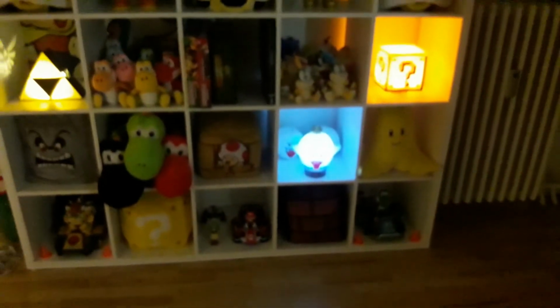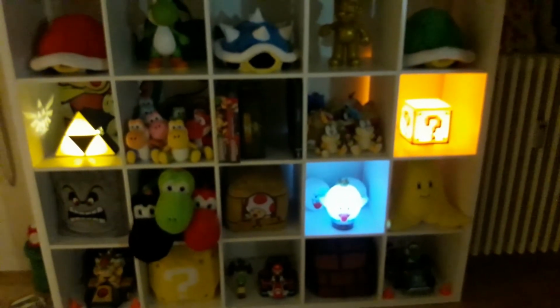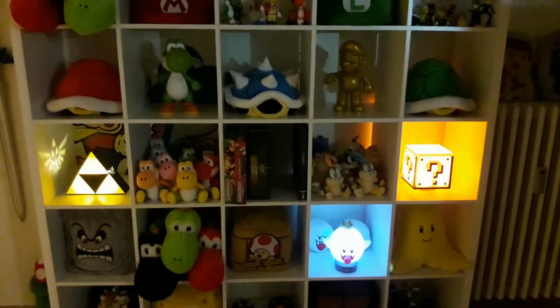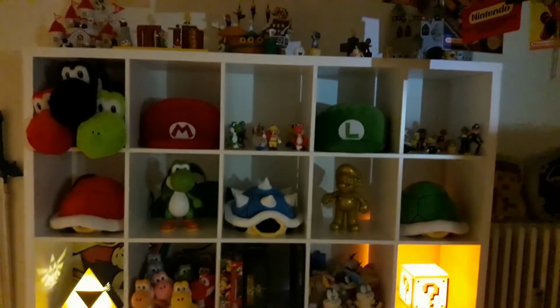Most of these have batteries and of course get checked every few months to make sure there is no corrosion inside. But other than that, the batteries stay inside all the time. So that is how it looks from afar. And that's what I get to look at every day.